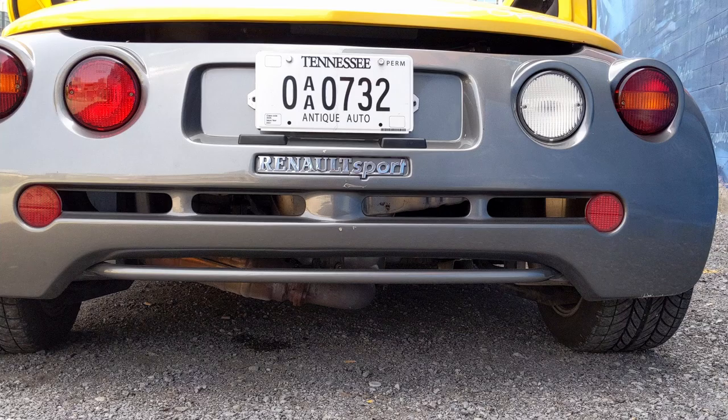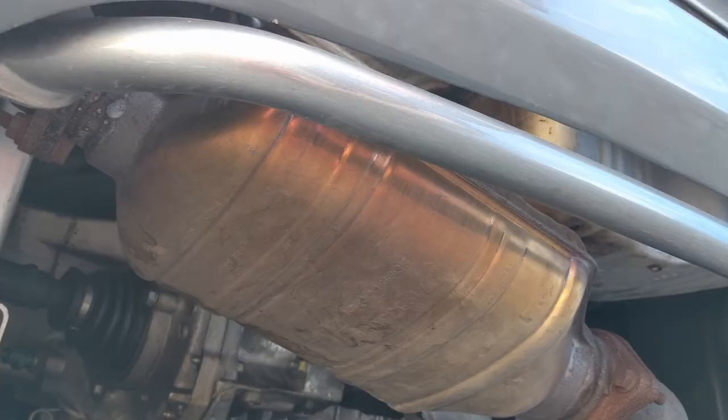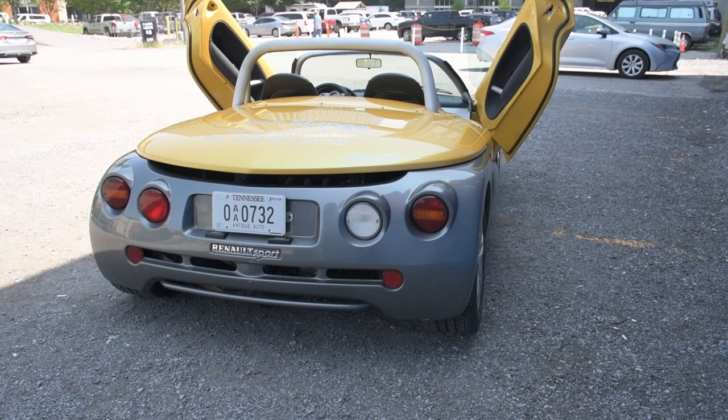Here's another view from underneath the car that shows exactly the same thing, but from a different angle. I just don't understand why they built it this way. Why do it like this? Well, the good news is that it looks cool enough everywhere else, and once you get behind the wheel, you quit thinking about how wacky the exhaust is. All right, driving a Renault Sport Spider.